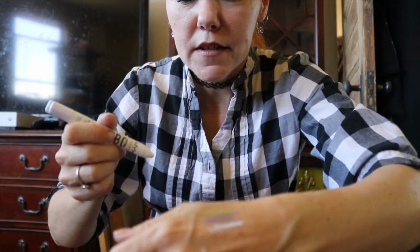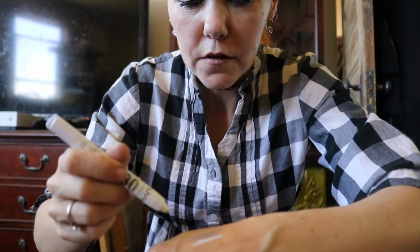I also got some white, and I really like the white because it just goes on so nicely. I might even try it for sculpting a little bit or wherever you put the highlighter. I don't know. Boop my nose. Boop. Yeah. How does that look? Just kidding. Hang on. Hopefully you can't see that anymore.